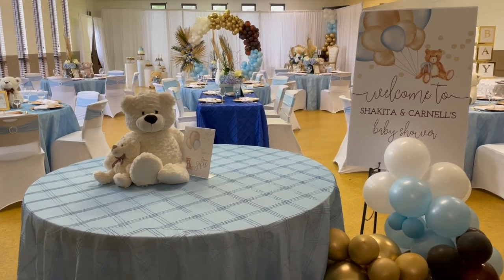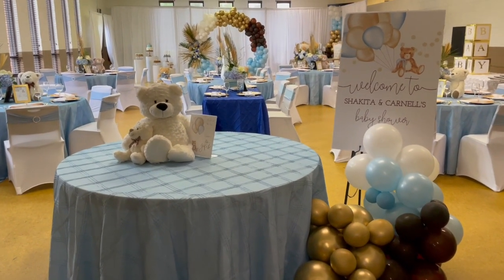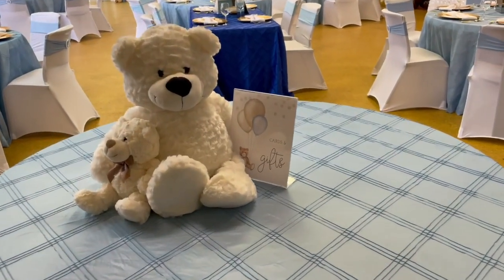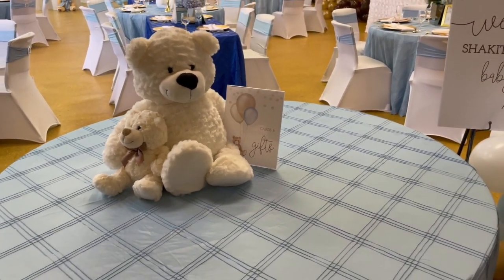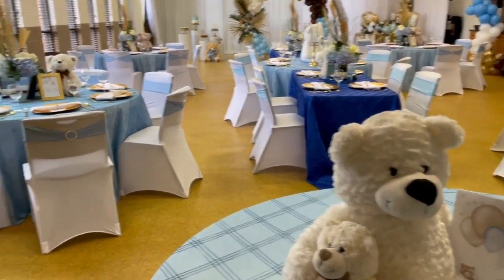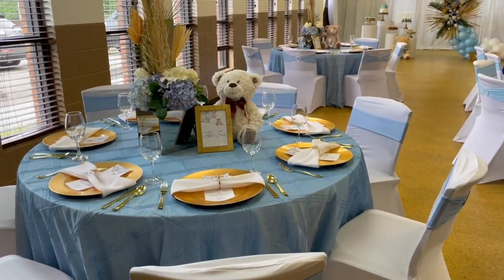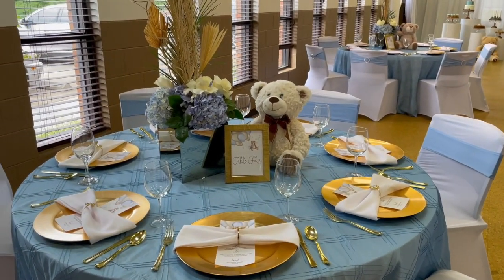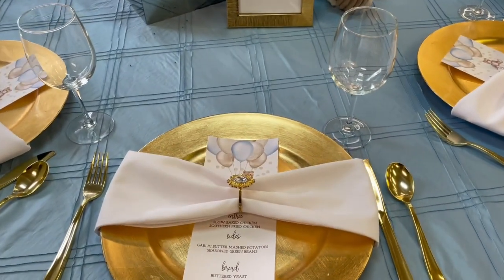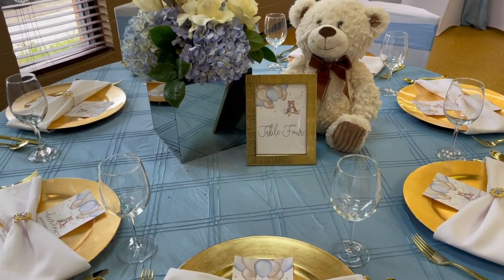And then my most recent boy themed baby shower, which was a bear themed baby shower for my cousin that was held in Greenville earlier this year. I absolutely love the way that it turned out, and you can really see the difference in the design, along with how much I've grown in terms of a designer: all of the elements, the details, the napkin rings from Totally Dazzle, the plating, the menu cards, the place setting. It just really took it to the next level.